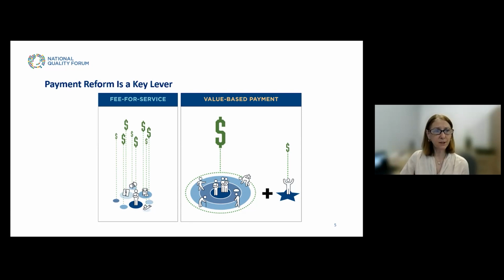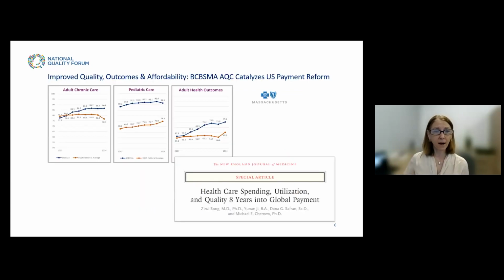But before we jump to the next generation of measures that we need, a little bit of background about payment reform models in the early days and what those accomplished. I had the great privilege to be one of the developers of the payment model at Blue Cross Blue Shield of Massachusetts called the Alternative Quality Contract, AQC, that catalyzed the US payment reform movement that is underway now. It was early in the 2000s, 2006 and 2007, that we began to develop this model, 2009 when we launched it.